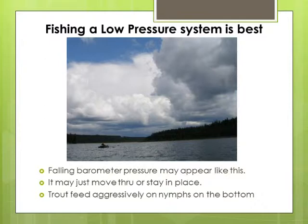When fishing a BP, the low pressure system is the best one to fish. Falling BP may look like this: dark clouds moving across the lake and bringing with it overcast skies. There are two types of activities. The low may move over the lake, or stay in place, or it may just pass over the lake and keep moving. Those that pass over the lake can either move quickly or slowly. Trout feed aggressively and frequently on nymphs close to the bottom during these low pressure systems. Heavy feeding may stop if there is lots of wind and rain.